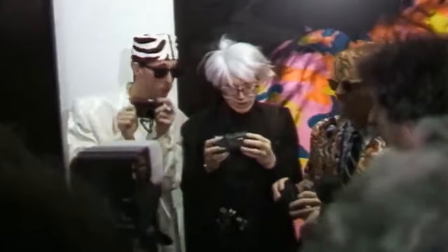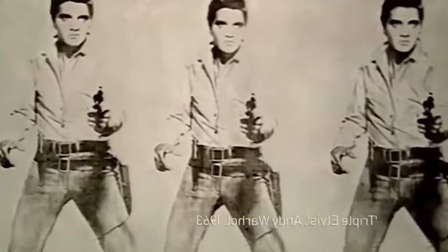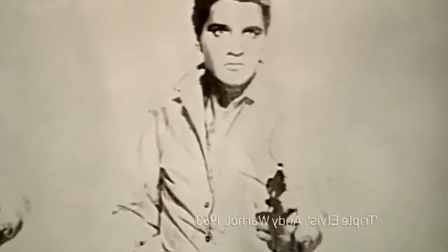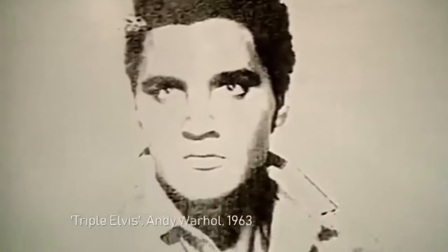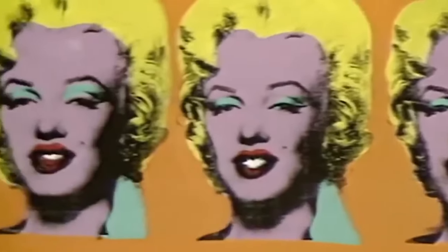Andy Warhol was a founding father of the pop art movement. He took images of the world's most famous faces and reproduced them over and over, as if they were more mass-produced commodities than works of art. Andy Warhol, he was the man who invented the saying, we all have 15 minutes of fame. In the Queen's case, it's an awful lot more.